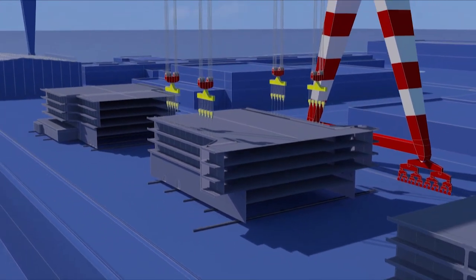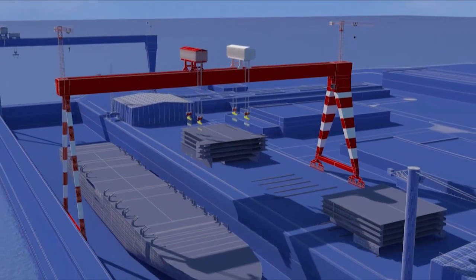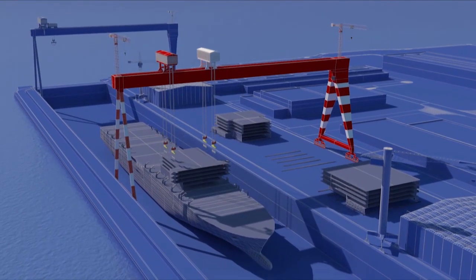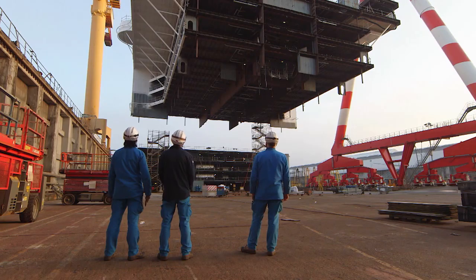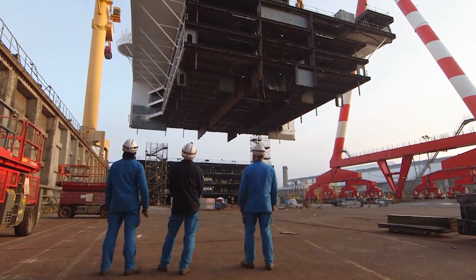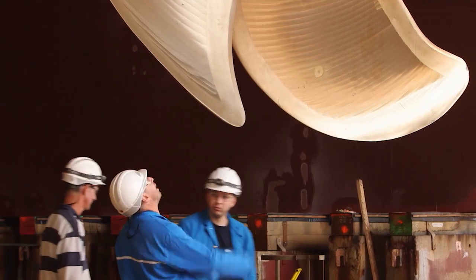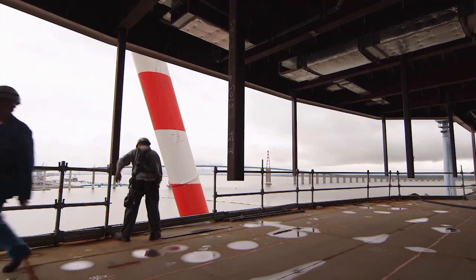Once the balance is perfect, the block is lifted, moved over to the construction zone, and then placed on the ship. High precision maneuvering. On the ground, the slingers direct the operation. They give precise indications to the gantry crane operator so that the gigantic structures fit perfectly together.